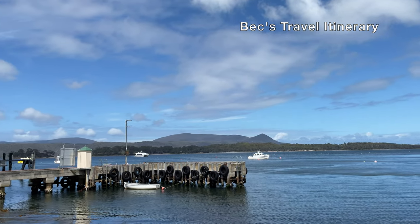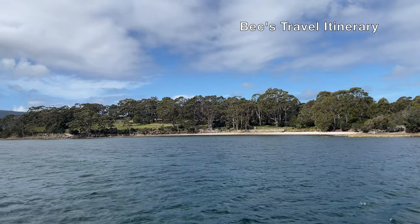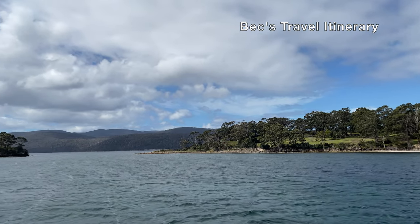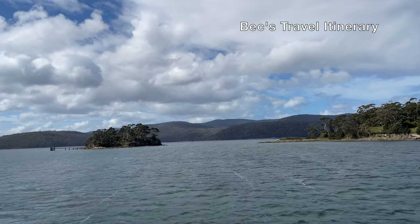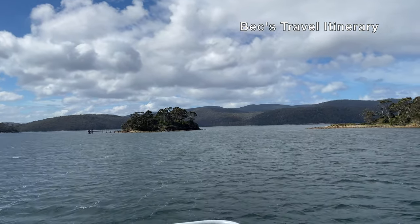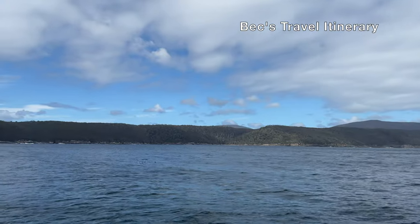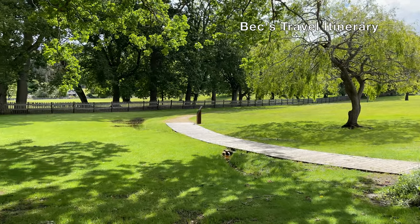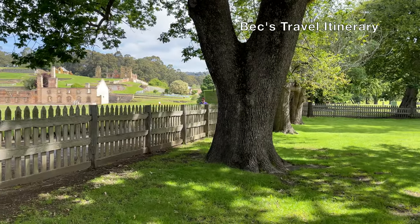The entry ticket to this historic site also includes a 20-minute harbour cruise, which I highly recommend doing. It will provide you with a different view and perspective of this fascinating place. Our visit to this historic site was eventually completed by a relaxing stroll around this site to view all the beautifully preserved buildings, ruins, and gardens.